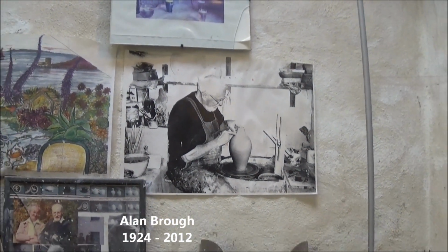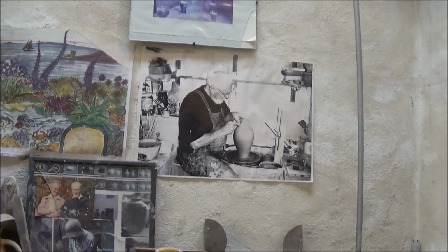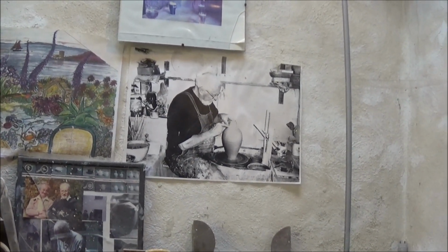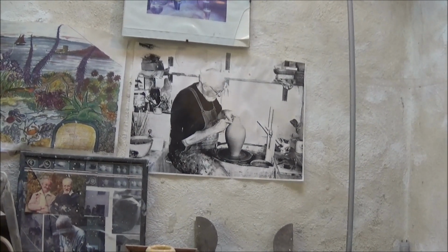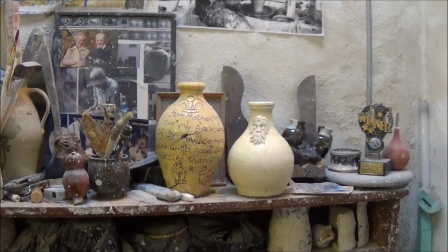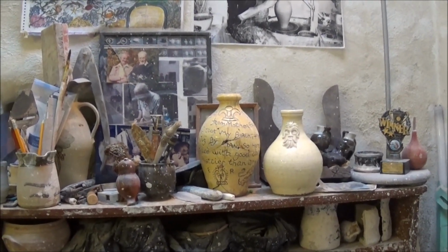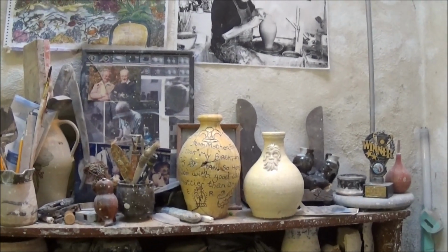Did Alan study with Bernard Leach? He did, yeah, in the 60s. He was the throwing foreman in the last 3 years of the 1960s. But he moved from London to Devon, where he ran the Dartmouth Pottery, and then to the Leach Pottery. And then he opened his own pottery in Newlyn. Actually, I had the pleasure of meeting Alan.